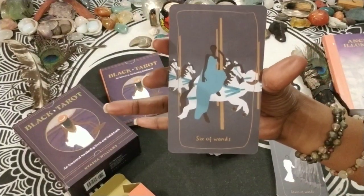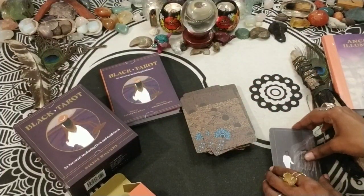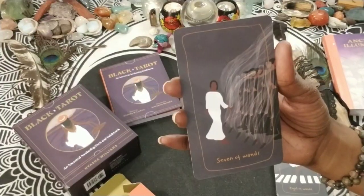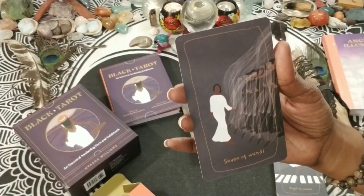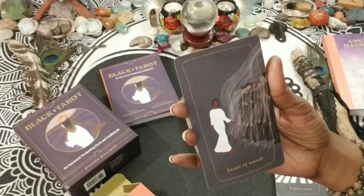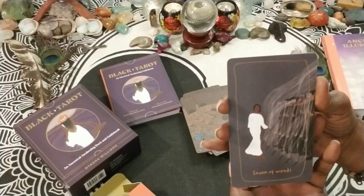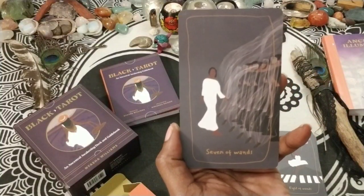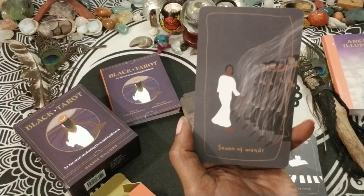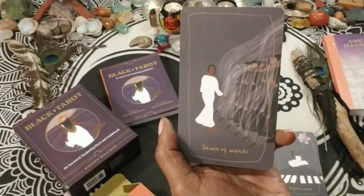We have the Six of Wands. Beautiful. Beautiful. Seven of Wands. This is powerful. This gorgeous woman is standing in a white gown, white dress, and she's standing in front of a police brigade. She doesn't have all the weaponry and the arsenal, but she has something that comes from within, the fire within. Really, she's the one with the boundaries. They may have this boundary here, but it's really her that holds and stands her ground here.